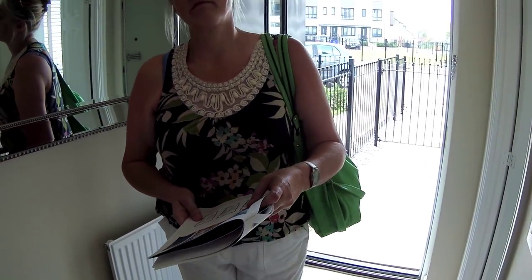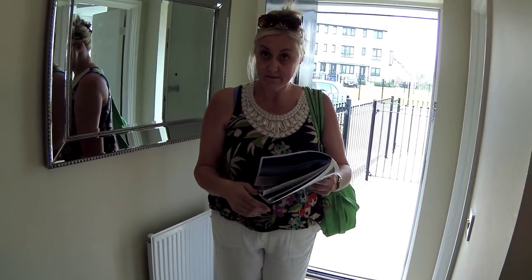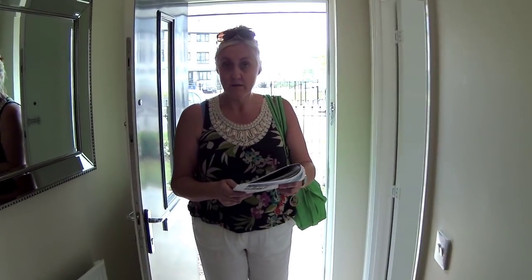This is the Charles Church side of the development, isn't it? So it is. And this is the beautiful Joyce. Right, so ground floor then. So are we three storey? We are. Right, okay.